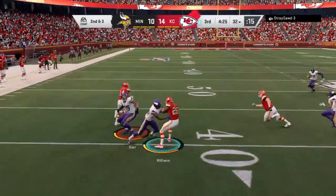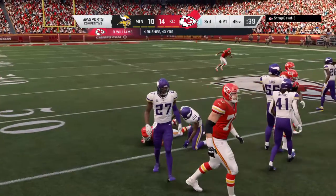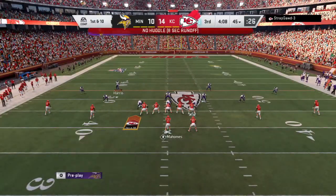Now Williams. And he'll be tackled right on the chalk of the 45. Give him 13 yards there and a Kansas City first down.